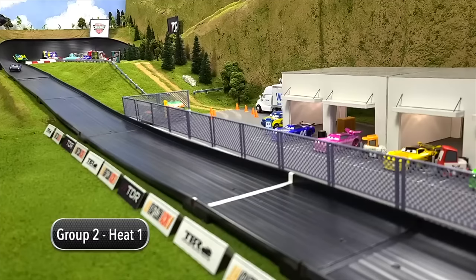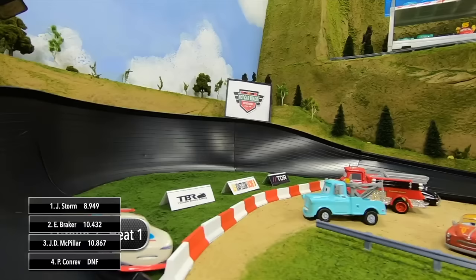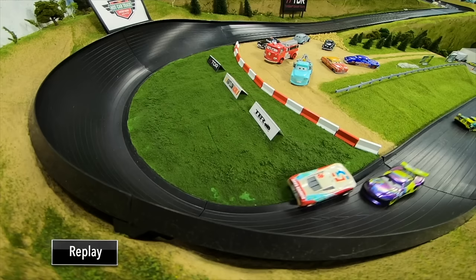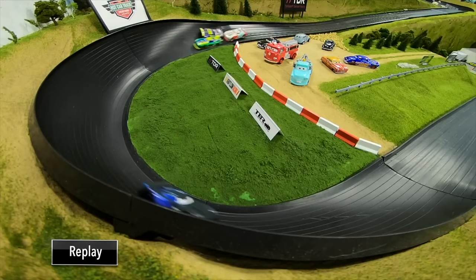Storm takes the win, followed by Breaker, McPiller, and Conrev is stuck up against the barriers at the exit of turn 2. We'll have to go back and see what happened to Conrev. Watch Breaker go from 4th to 2nd entering turn 2, and then Conrev gets forced down into the grass and ends up in the barriers. Let's watch that one more time. Yeah, a little contact between McPiller and Conrev, and it forces them down into the grass.